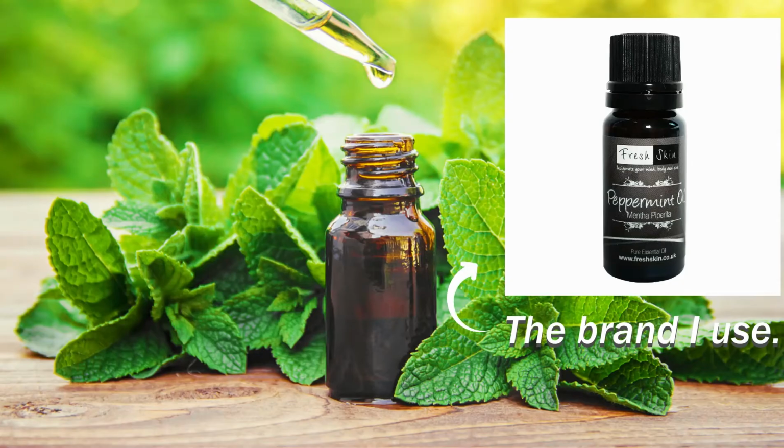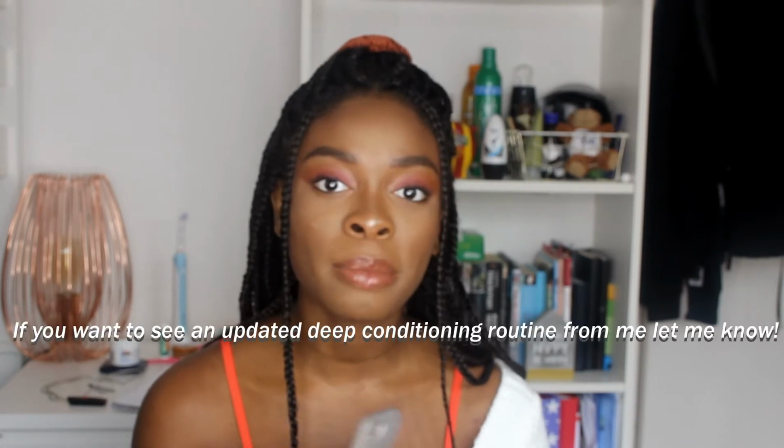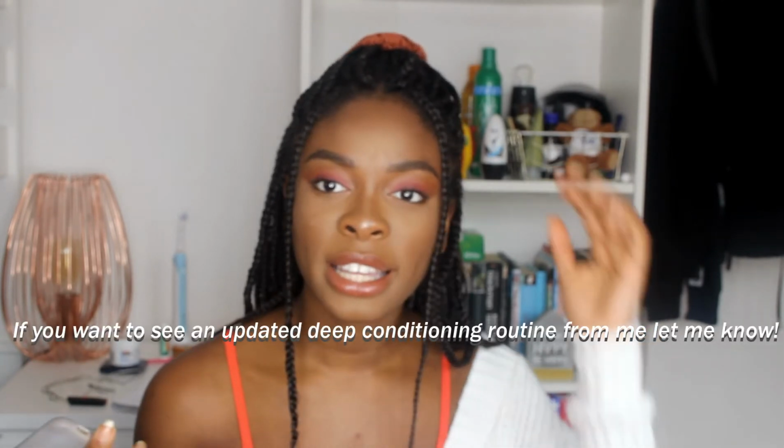So number one I put on the list was peppermint essential oil. Now this helps to increase circulation, improving hair growth, and also can prevent some hair loss. So I tend to put this in my deep conditioner mix, as it gives that tingly sensation on your scalp, and it stimulates the blood flow towards your scalp, and that helps with faster hair growth. Your scalp is just well nourished, and that's why I tend to use that.